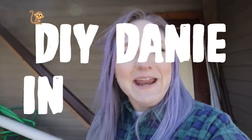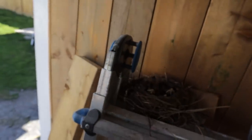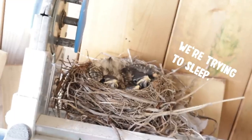But first, we need to go back to Danie in nature while I give you an update on the little birdies that are in my house. Hi, little friends. Look how big they are. So there's the update. They are literally fully grown birds now. Okay, so let's do this.